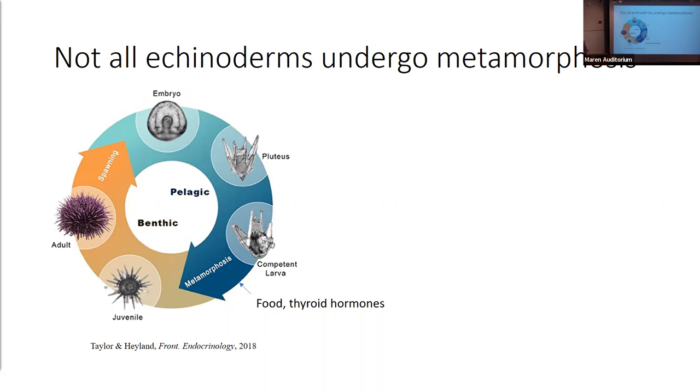But not all echinoderms undergo metamorphosis and have what's called indirect development. There are some species that have what's called direct development. Indirect development, like I've been talking about, is where you have two stages of the life cycle, one of which is an embryo that develops from a fertilized egg and becomes a pluteus larva that is then going to be the life support system that gives rise to a juvenile via this metamorphosis. It is dependent on food intake and thyroid hormones. But there are other species, and here's an example, that basically bypass this, that develop directly into a juvenile.